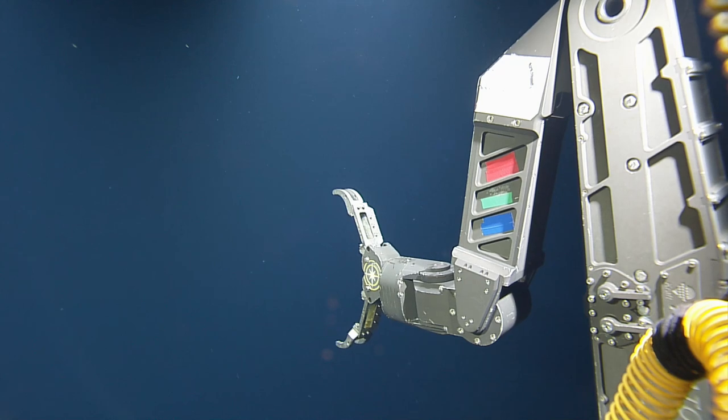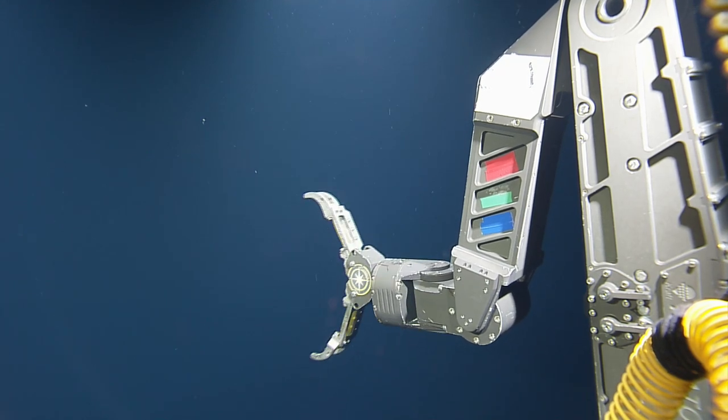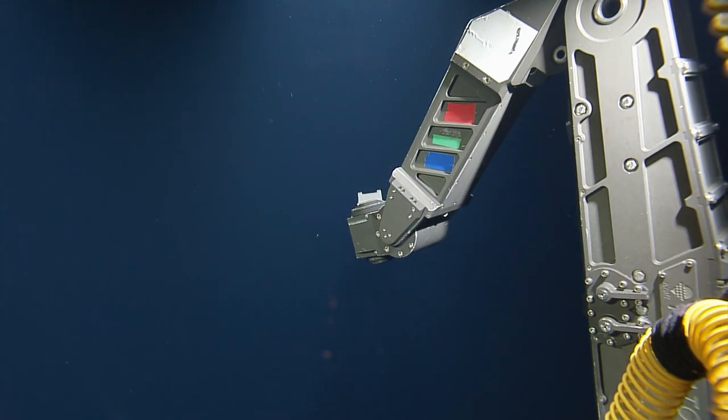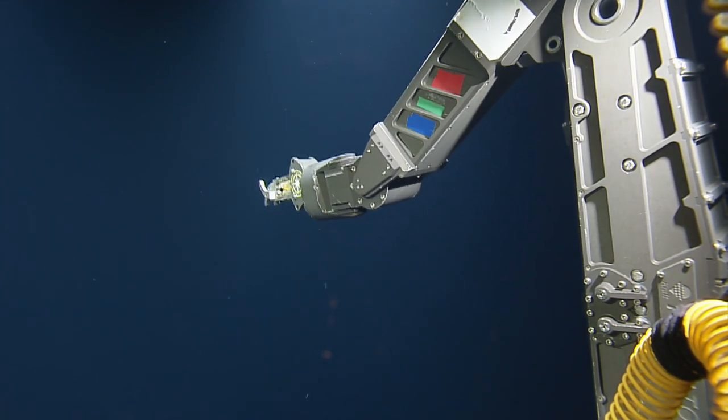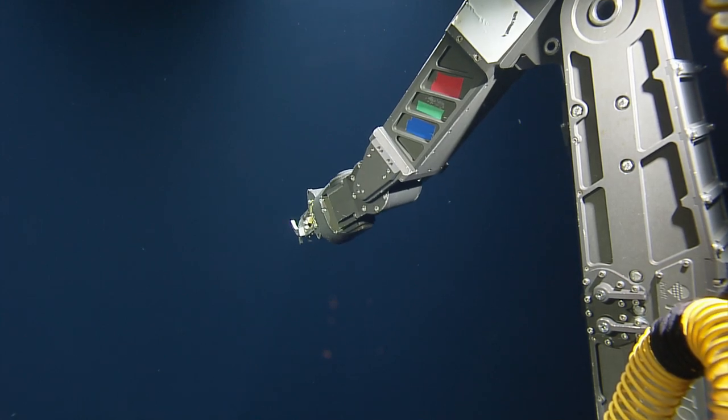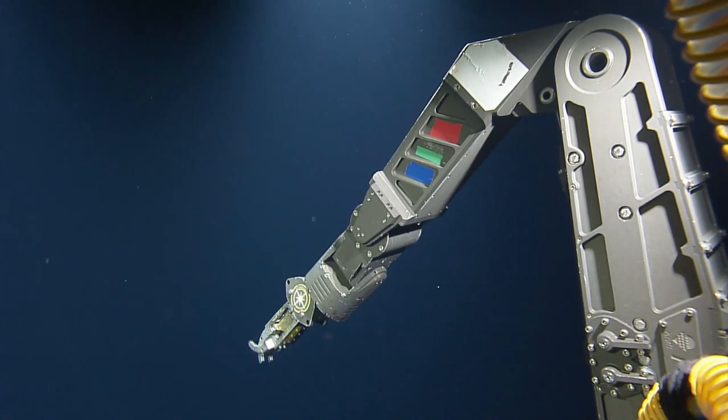Chat wants to know, how long would it take to go down to 4,000 meters? Well, it's a great exercise for viewers at home. Hercules descends at 30 meters per minute and ascends at 22 meters a minute. So it'll be a lot slower coming up. See if you can do the math.